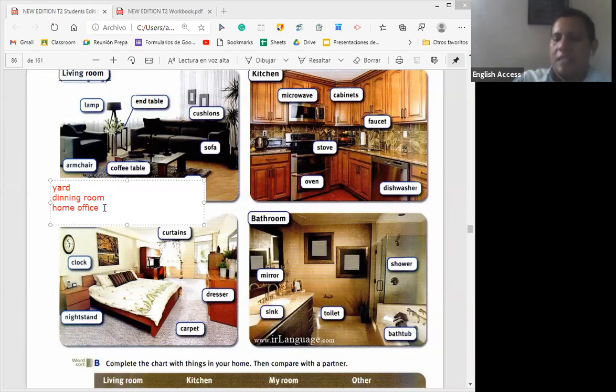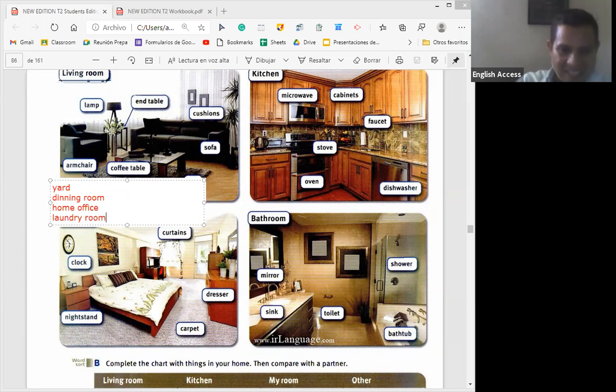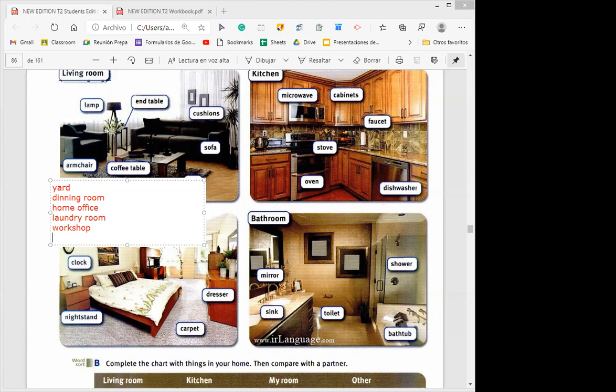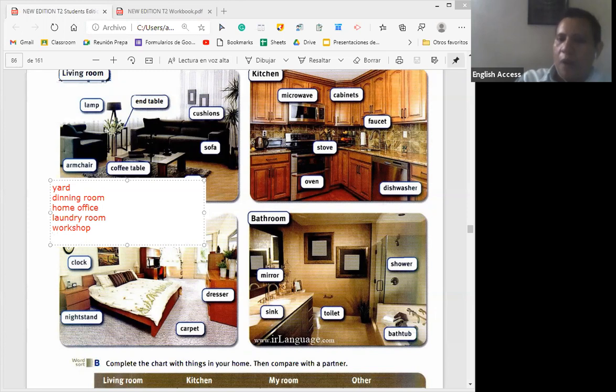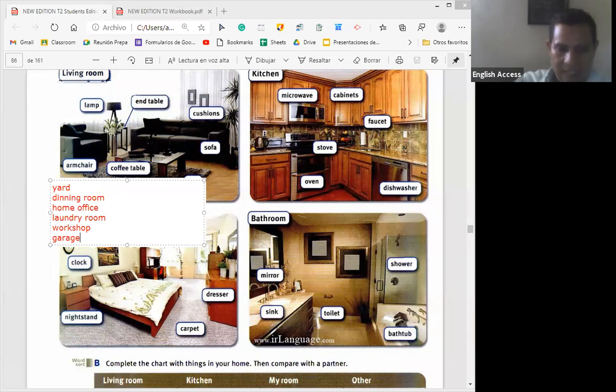Now, guys, what's the name where you wash, you know, where you wash your clothes? Laundry room. Yes, exactly. Laundry room. For example, some people usually work on the weekends at home. And the place where they work, it's a workshop. Workshop is a special place when people work in the house. I mean, you're supposed to have a workshop or something like that. Where do you park your car? Garage. Exactly. Garage. Okay. Excellent.